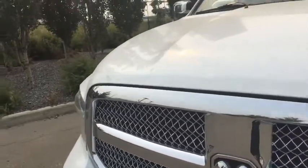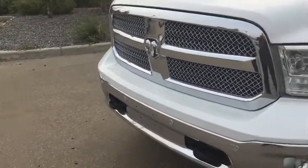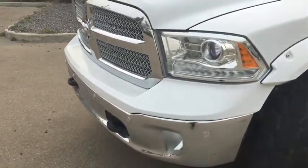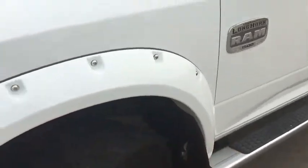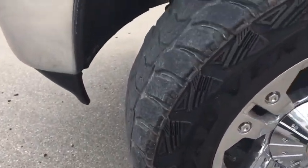You got the chrome cross-front grille with the chrome inserts, looking absolutely beastly. The chrome bumper and those little circles are for your ParkSense sensors, which I will explain later on. You got these awesome fender flares there. Coming on down to the tires, we are going to be riding on 20-inch Road Venture mud and snow tires.